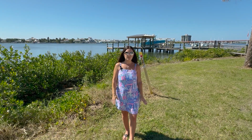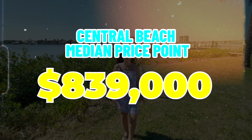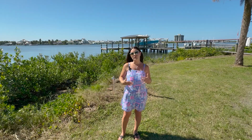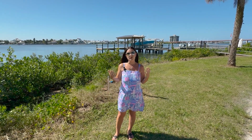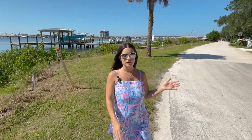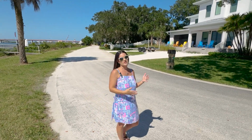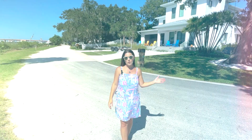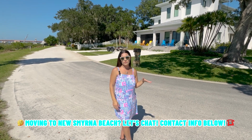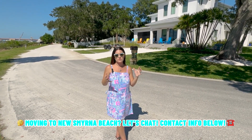So the median price point for Central Beach is about $839,000. And it's only going to be going up from that price point because of things like this home behind me right here that just got redone. They did a tear down of a home and then rebuilt this. So that's the kind of thing that's going on right now in Central Beach. The homes like the one behind me are one of the reasons that prices are going to be going up in Central Beach, because people are doing redevelopment.